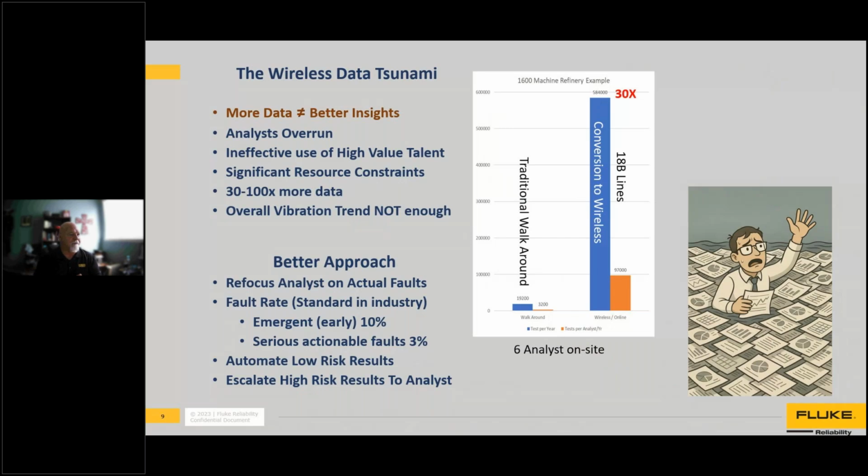Going into a little bit of detail here about the wireless data tsunami. As I mentioned a minute ago, more data does not necessarily equal better insights. It often leads to analyst overrun. It's ineffective use of high value talent because you're significantly restrained by your resources. You're typically looking at 30 to 100 times more data by switching to wireless. And typically overall vibration is not enough of a diagnostic. You might get an alert, but what's your fault? There are, of course, band alarms or certain things that you can do, but in this scenario we're talking about the absolute simplest of a wireless system that would pretty much only give you an alarm.